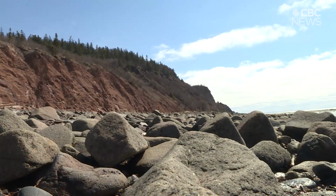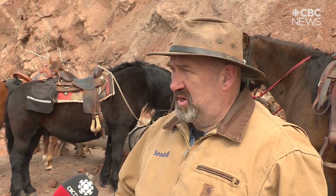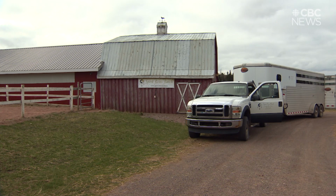My family has been here since the first settlers that came here, actually. My grandfather's place is right up here on this big cliff. That was the family farm, and then my dad settled out in New Prospect, where our farm is now, back in 1962. So we've been here for a long time.